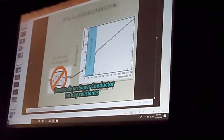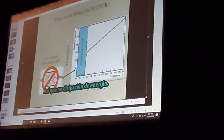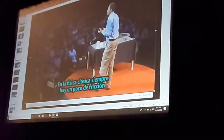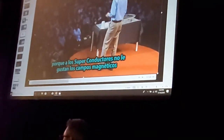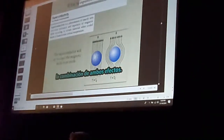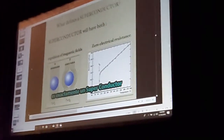Inside a superconductor, there are no collisions, so there is no energy dissipation. It's quite remarkable. Think about it, because there is always some friction, some energy loss, but not here, because it is a quantum effect. But that's not all, because superconductors expel the magnetic field. The combination of both effects, the expulsion of the magnetic field and zero electrical resistance, is exactly what defines a superconductor.